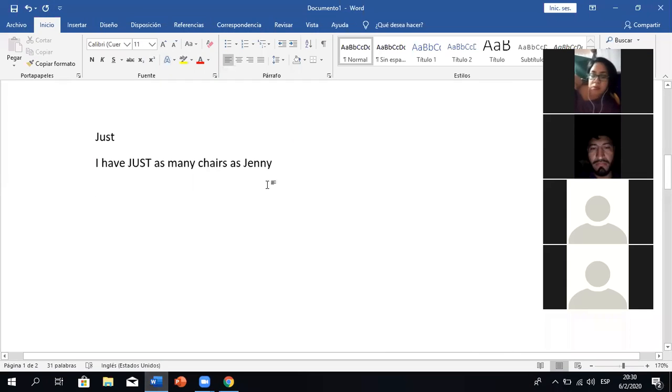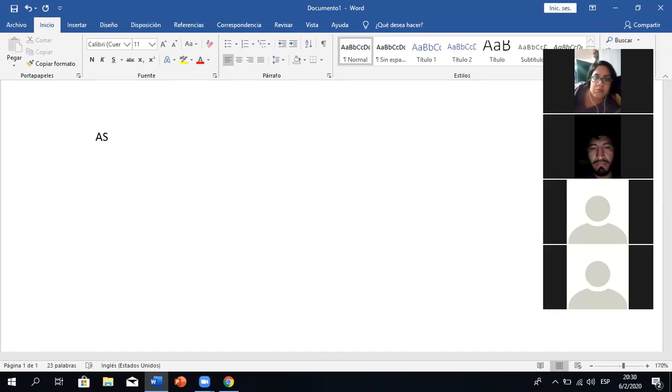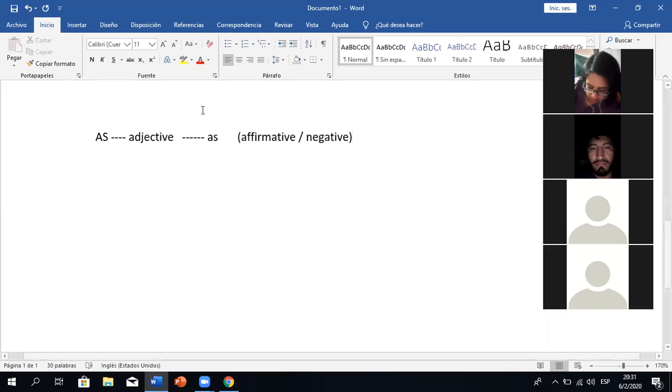So this is what we're going to do. We're going to practice three things together. We're going to practice as, and here we're going to use an adjective, and here we're going to use as again. But remember that this can be affirmative or negative. Last night somebody was confused and asked if using the negative structure is the only way to use this. I said no, the thing is that we didn't find any real examples. So we can use both. We can even ask questions.